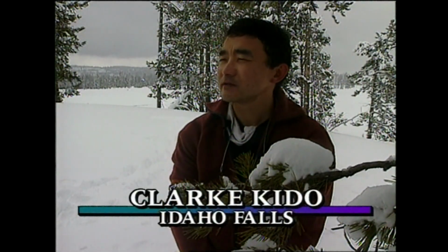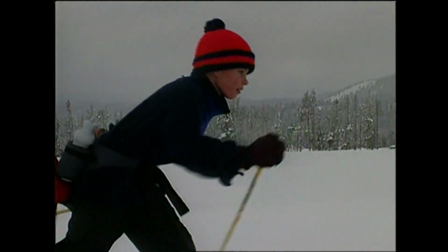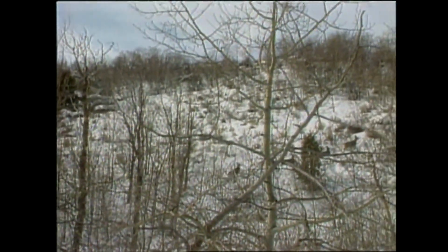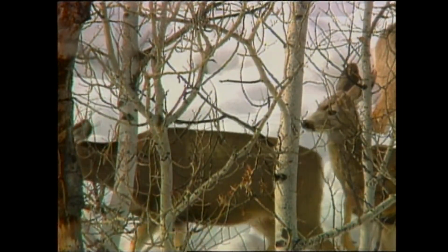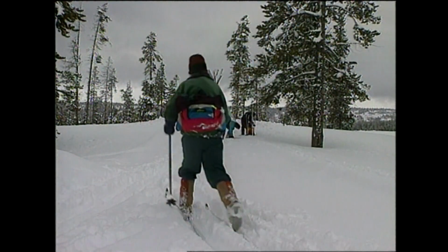I've skied on some other trail systems, and I would rate Harriman at least as good as any that I've ever skied on. It's a very nice trail to start with beginners or accomplished skiers, and there's a lot of wildlife, as some of the other patrollers and rangers have indicated. But there's also a variety of terrain. In many places, the ease of terrain makes this a popular place for families.